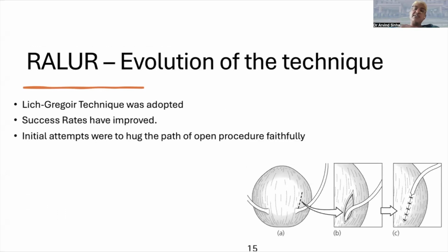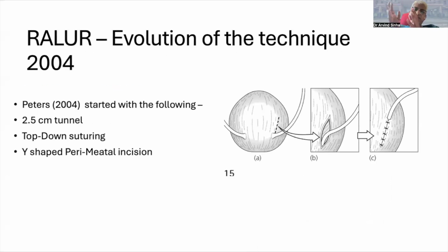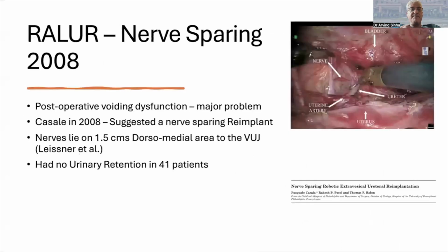So let's see how the technique of robotic ureteric reimplantation has evolved over the last 2 decades. The Lich-Gregoir technique was adopted for robotic ureteric reimplantation. Success rates have definitely improved. Initial attempts were to hug the path laid down by the open procedure very faithfully. Peters modified it slightly when he introduced the technique by doing just a Y-shaped perimeter incision around the UV junction rather than going circumferentially around the UV junction, and he created a top-down model with a 2.5 centimeter length of tunnel.